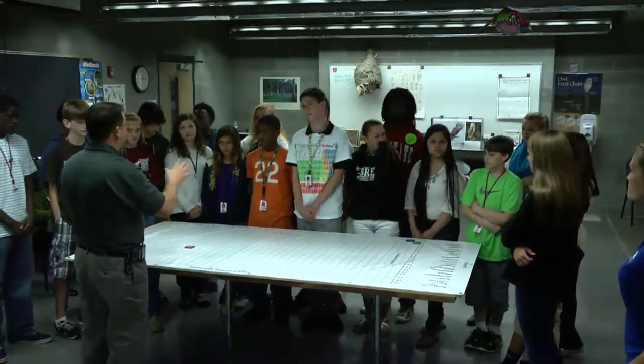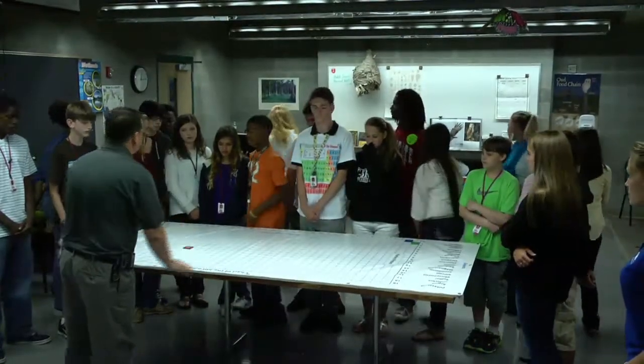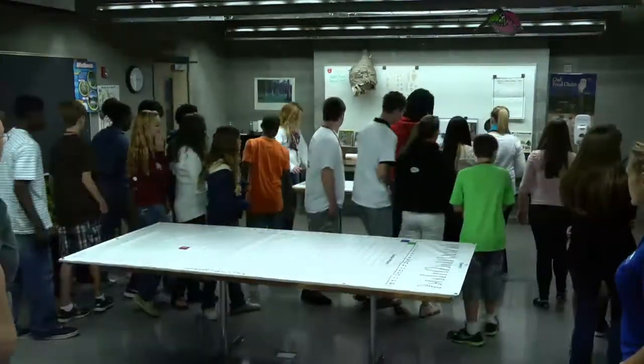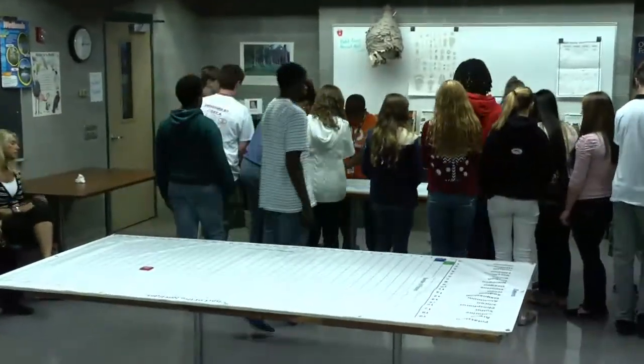What I'd like you to do is pick up the tiles of the element that you had and let's place them all on here. Leave the glued ones over there. And leave the white tiles as well, because we don't need those. Those are just averages.